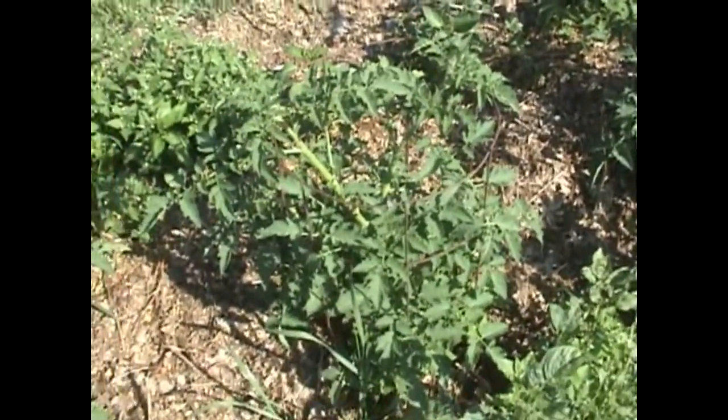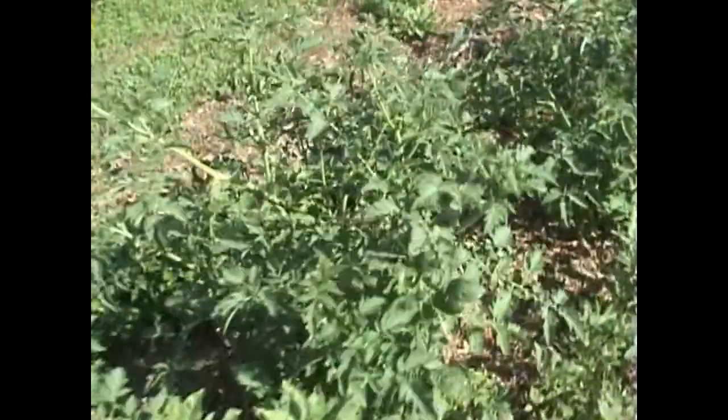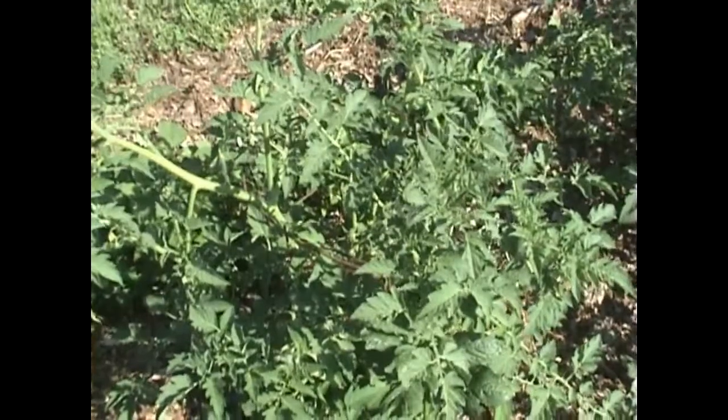Guess we'll have a look at these too. There's several different varieties in here, and to be honest, I don't feel like going back and looking through the tags to see what they are. But they're really doing well, and should be a good season. What else? Let's see. We're going to have a look at the apple tree.